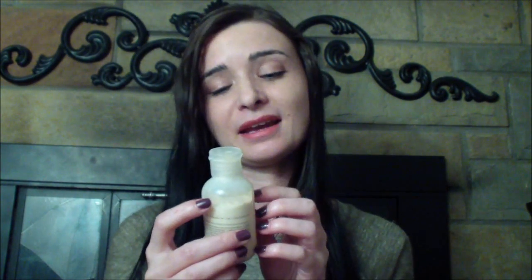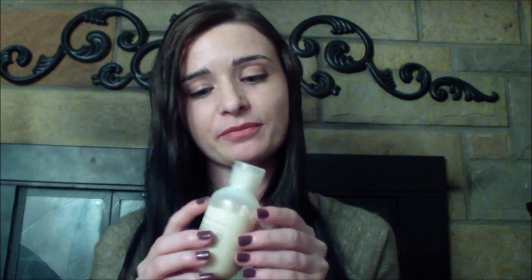It does have a preservative in it, but it's paraben-free, which is good for me. It's also vegan and cruelty-free, which a lot of people like. And I do too, especially the cruelty-free. I'm not vegan myself, but I don't mind using products that are.